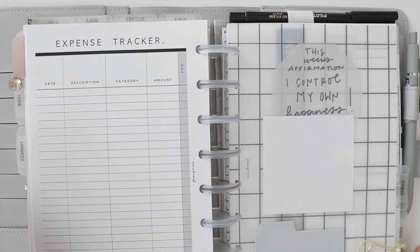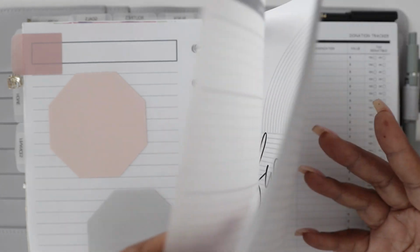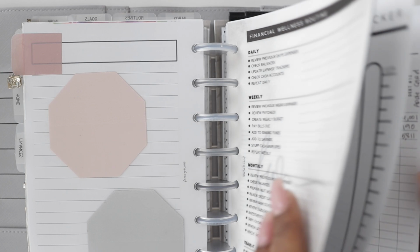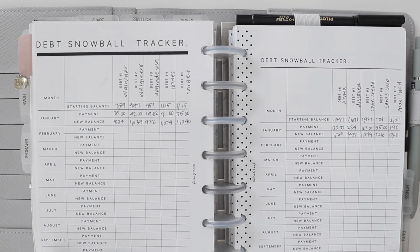All right, so now let's move into my financial section because your girl is on a mission. I talked about it in one of my previous videos, and I track a lot in this section, but I'm particularly going to show you this, okay? We talked about this in my last video.